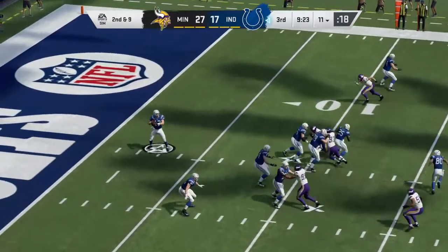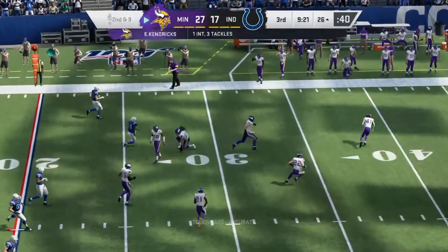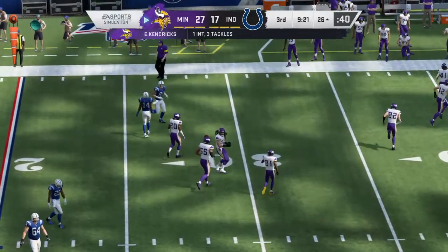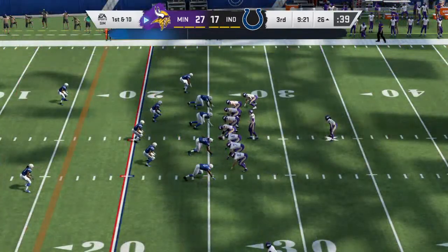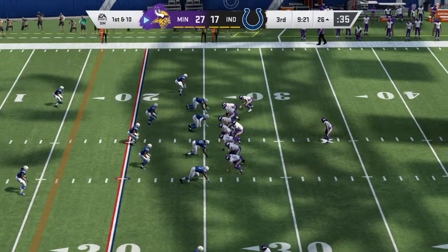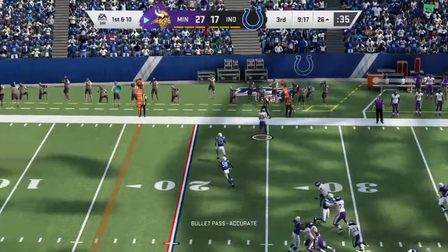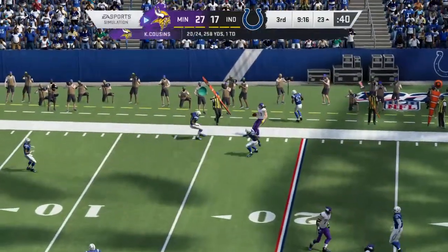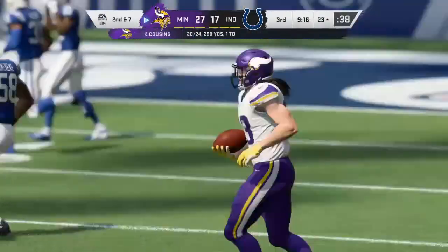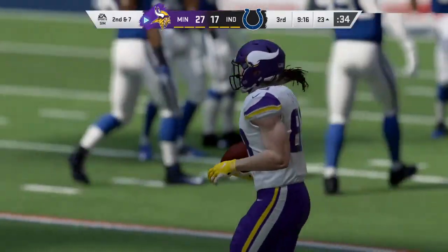Play action now, Rivers. And he's going to be intercepted a third time. Picked off by the linebacker, Eric Kendricks. Following the interception, Cousins. Open man here is Conklin. And he'll be out of bounds just inside the 25-yard line. The completion good for 3, and it's 2nd down.